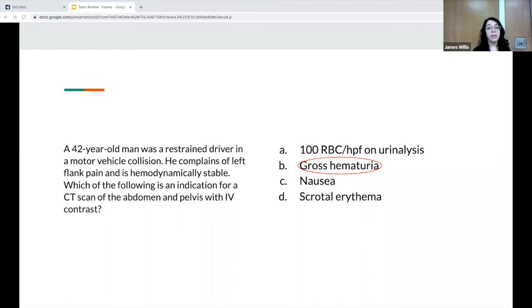Blunt trauma accounts for about 90% of renal injuries. Gross hematuria can suggest either an upper or lower urinary tract injury. In cases of clinically significant renal injuries, you will usually see gross hematuria. What I was reading said that microscopic hematuria in adults is not as associated with clinically significant injuries. In pediatrics, it's different. It can be associated with it.